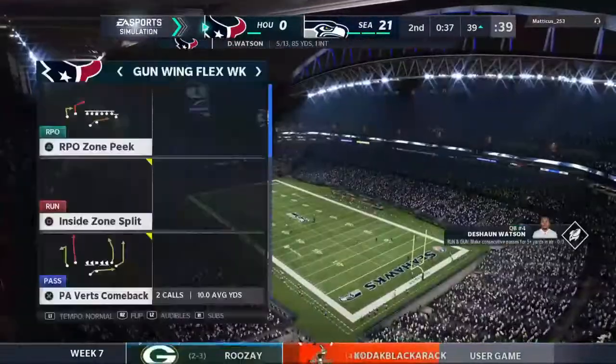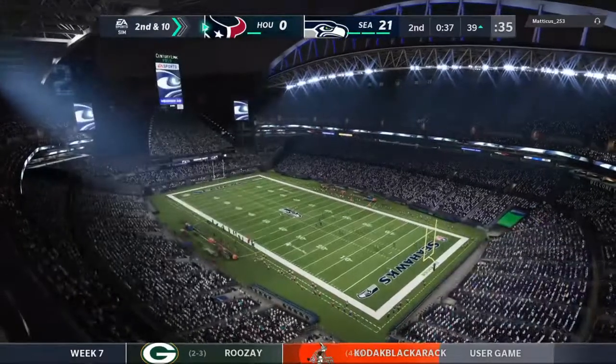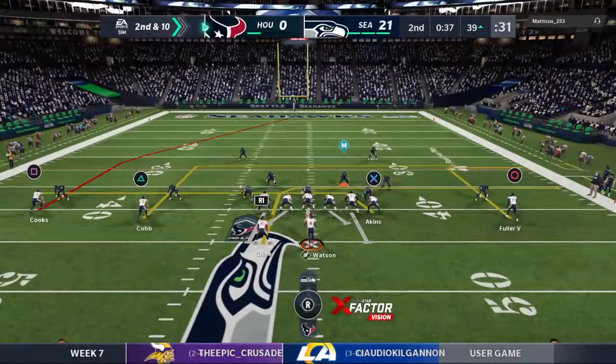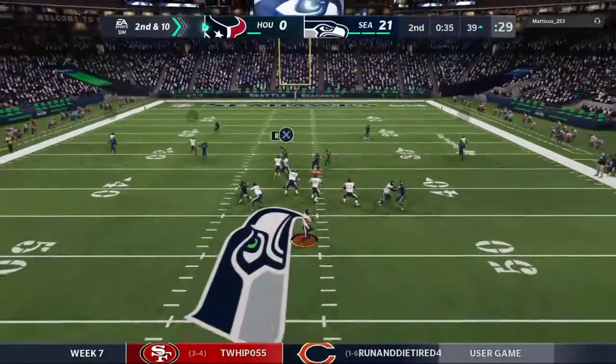And this one is incomplete. That was nice work there defensively to force incompletion. Now, even though this drive started in plus territory, they're still not in field goal range yet. So they can work towards another couple of stops and not allowing that turnover to hurt.